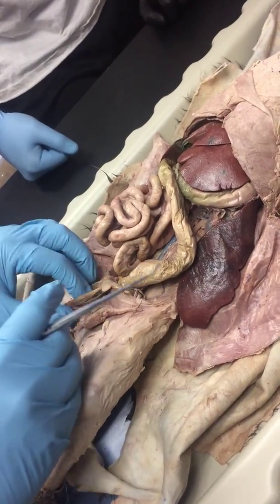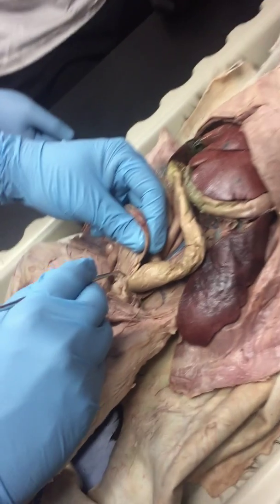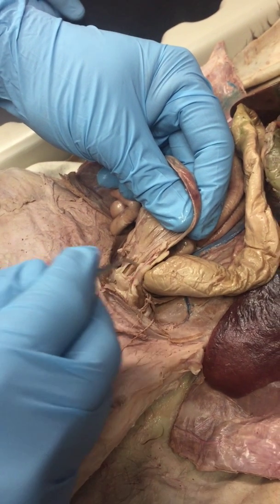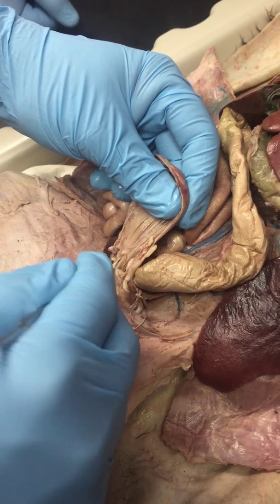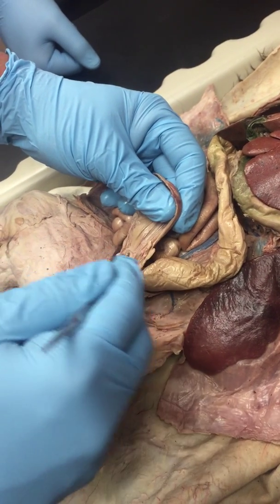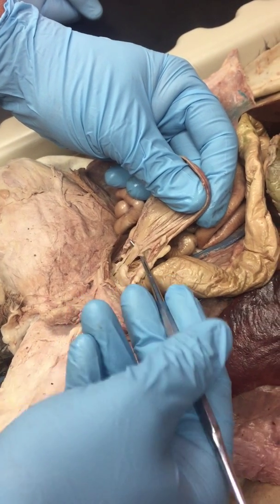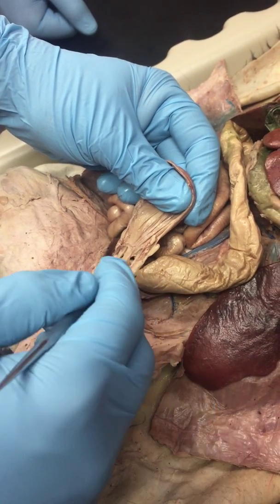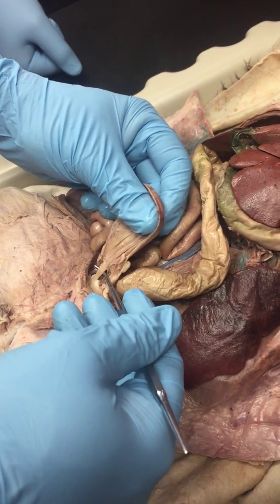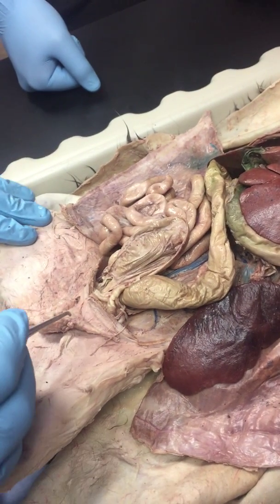Okay, so let's go to the, oh, by the way, we have to tease through this fat a little bit right here, to find where the bladder narrows into this little tube right here. You guys see this little tube right here? Okay, that is the urethra. Some of you guys grossly refer to that as the P tube, but that's the urethra. That's where urine is going to leave the bladder and go out of the body.